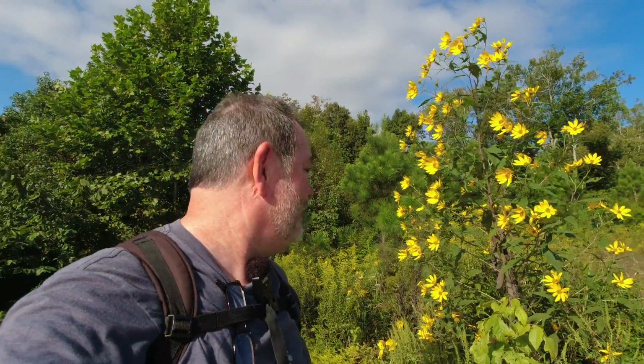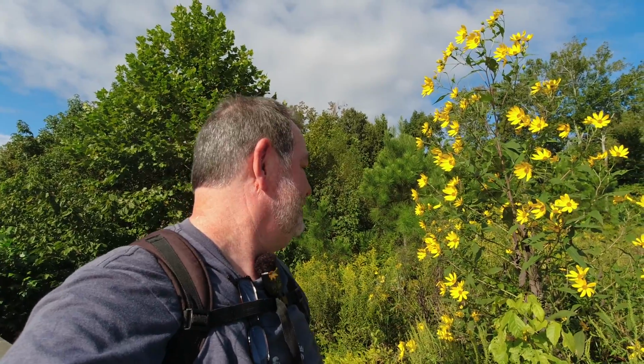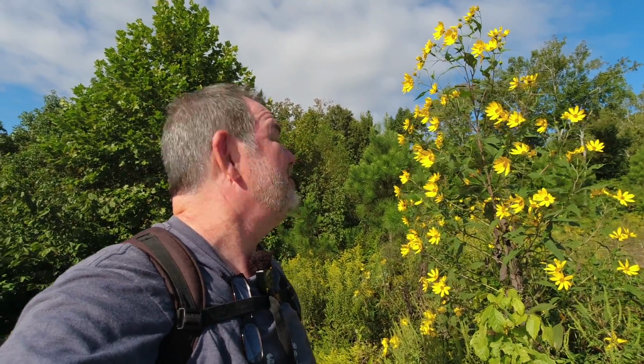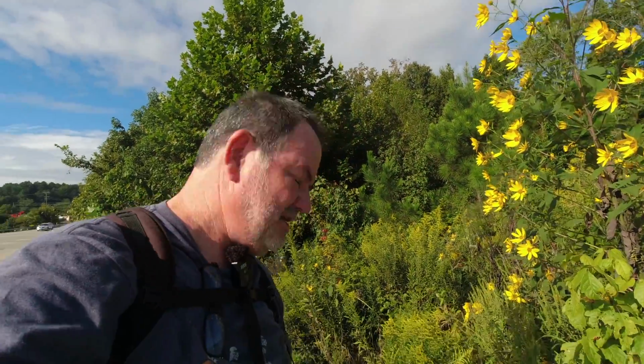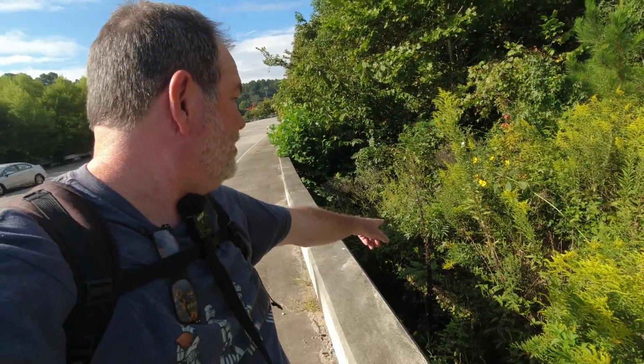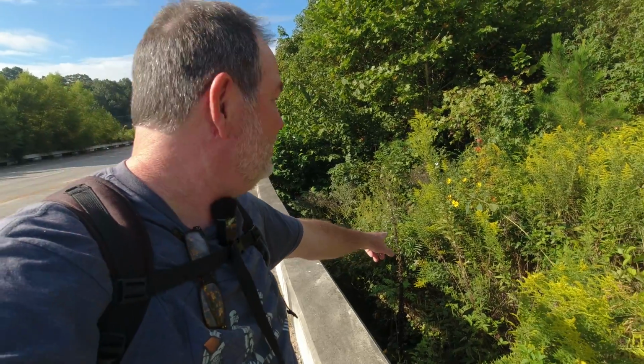Okay, so there are the flowers. Look how tall that thing is. I'm 6'3", and it's a good 2 feet taller than me. And this is the beginning of a bridge that goes over a creek. You can't really see the water, but there is water down there behind all that brush and foliage. But anyway, let's get the camera out and see if I can get a picture.